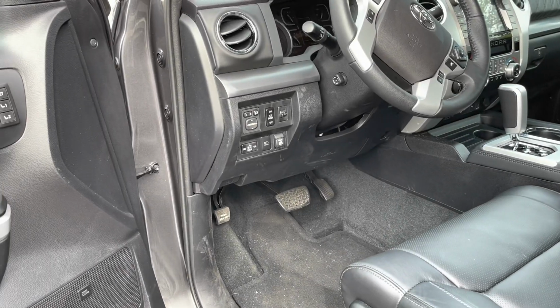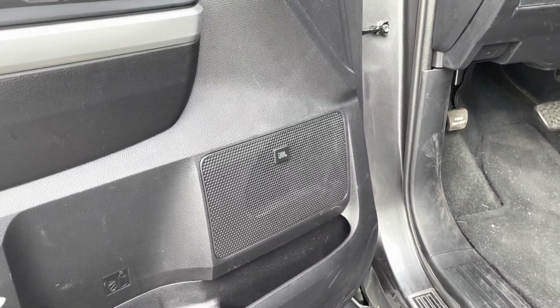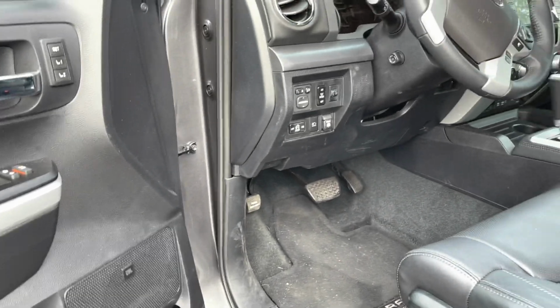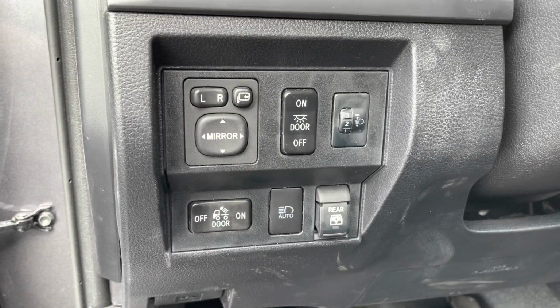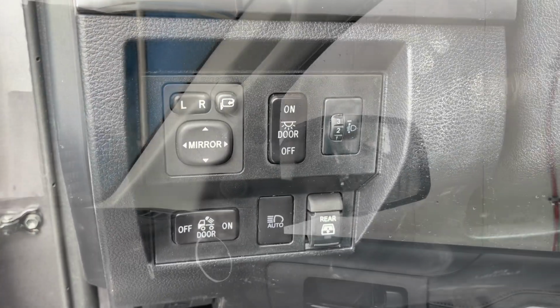So let's talk a little bit about the inside. So again, the Platinum, what's really nice about it, the sound system is really great. This is a JBL system, lots of speakers all over the place. It sounds absolutely fantastic. So as far as the bells and whistles go, you've got the automatic mirrors. This is the button right here that opens and closes the mirrors.